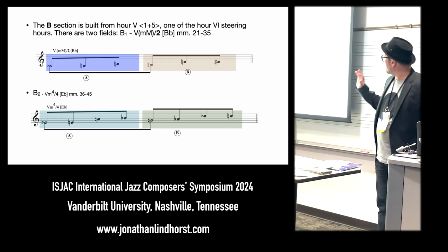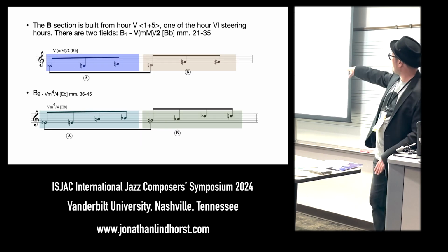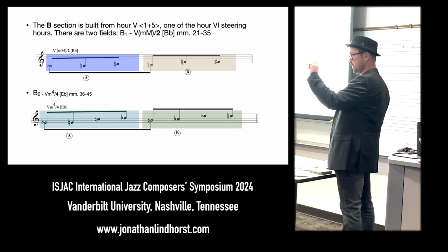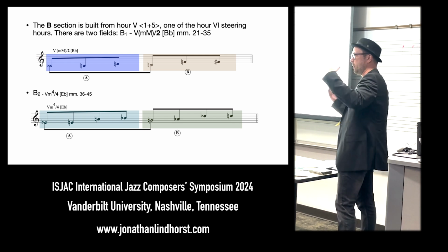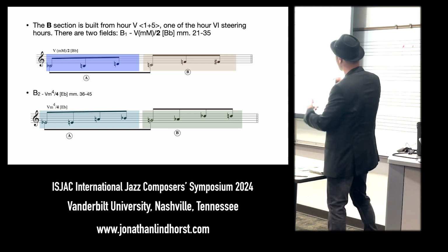And then finally, at a certain point, we go to this material. So this is written in hour 5. So I'm modulating to a different tonality, right? This is the steering hour. Hour 6 is steered by hours 5 and 10. These are the two options. 5 is 1 + 1. That's the very atonal, crunchy one. So I modulate to a different chromatic tonality for the outhead.